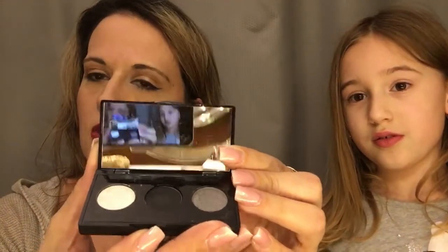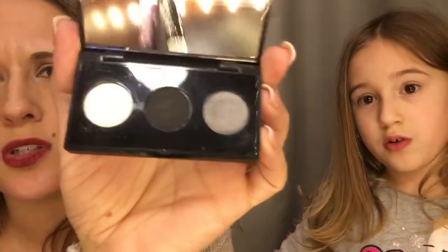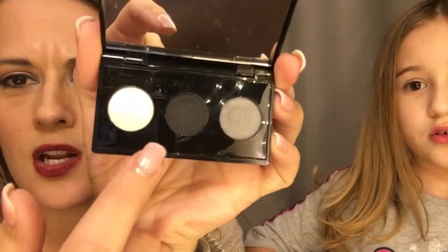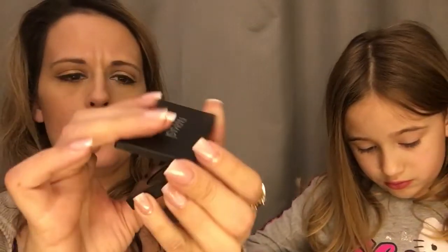Project Glamour is what it's called, and I loved it. It's great. The formula is really soft. The gray and the white are shimmery though. So if you like shimmery shadows, this is definitely a good one for you. And it's on the smaller side. It's $20 so it is on the smaller side. But as good as the pigment is, you barely use any. I mean, I used it to do a look, and you can barely even see that I've used any out of that. And there's not a lot of fallout or anything like that for those.